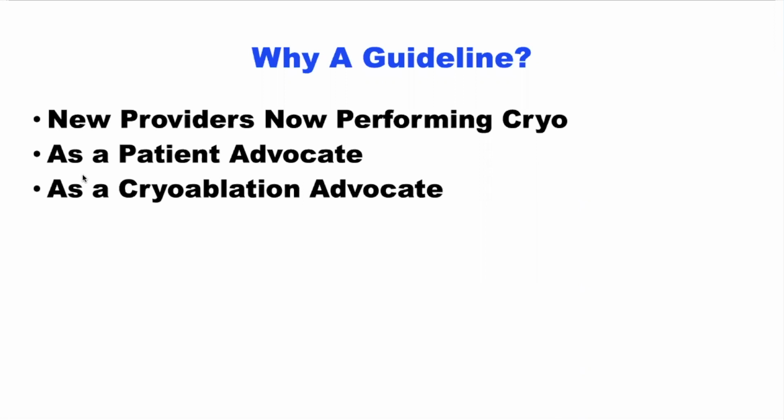And number two, as a patient advocate, I want to make sure that patients understand the possibilities, but also the limitations of cryoablation and how it fits into the overall breast cancer continuum. And as a cryoablation advocate, I want patients and providers to understand that when cryoablation is misused or mishandled, or when patients are mismanaged, it ultimately will undermine the success and future of cryoablation, the future that I've been working so hard to establish.